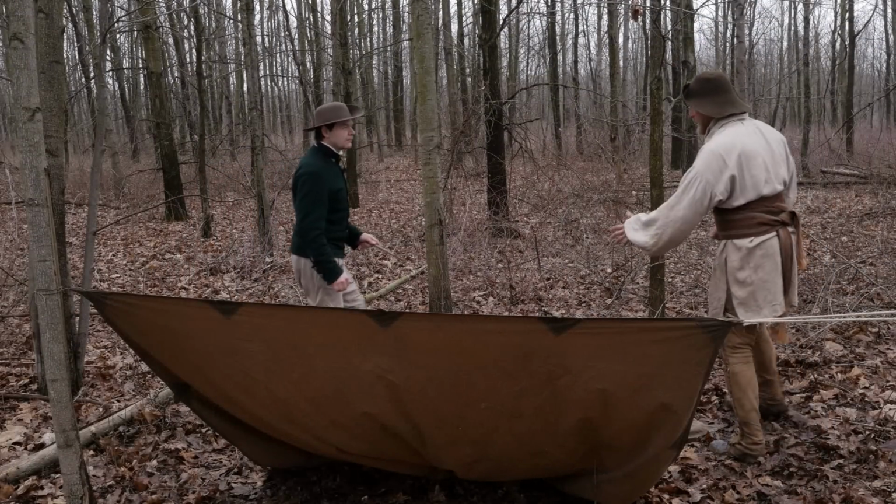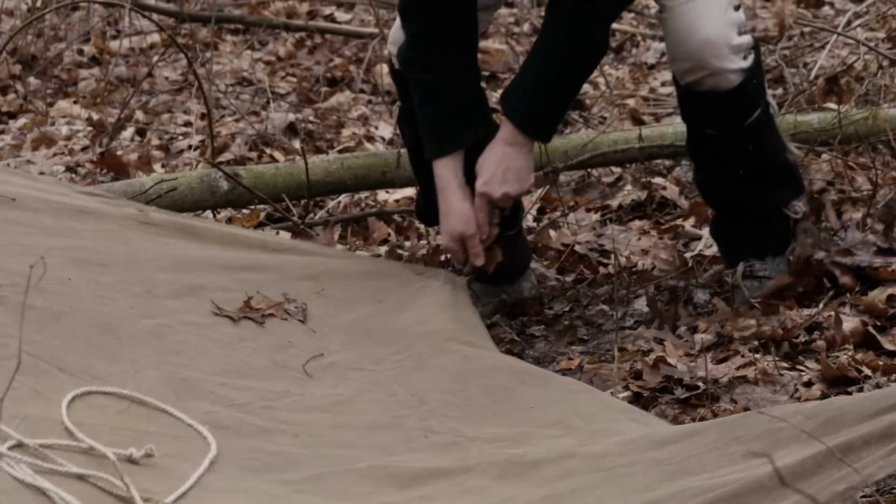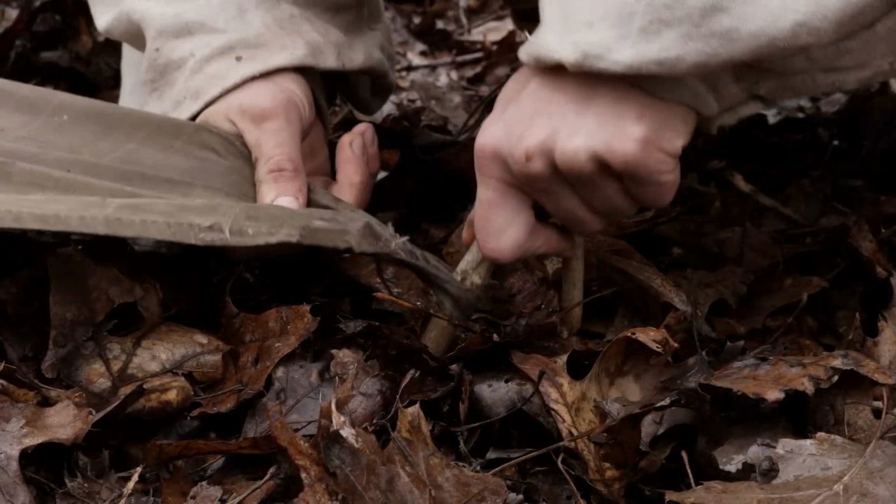Next, we need to put the tent pegs in. So John, if you want to pull your side first to get it nice and tight and taut. There you go. And then I'll tighten my side out real good and taut.